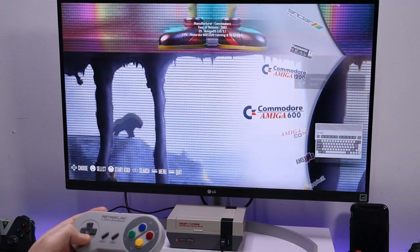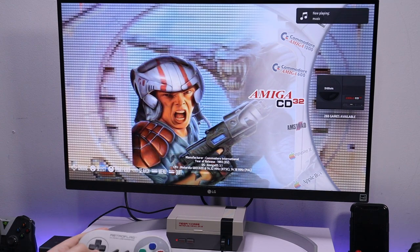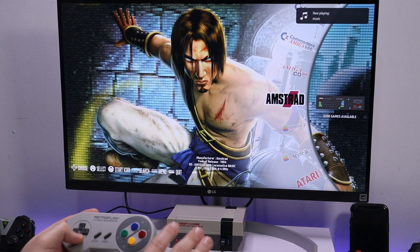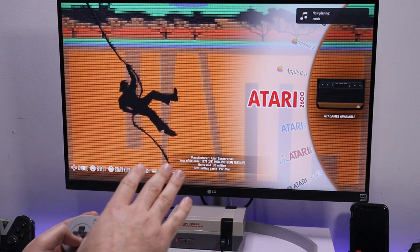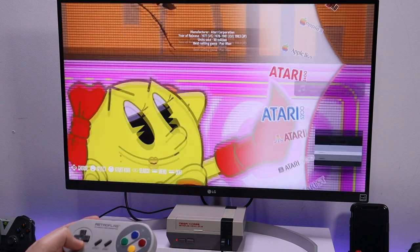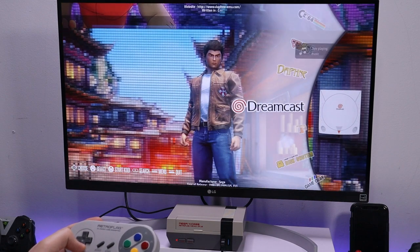Let me just say right off the bat, the biggest benefit of getting a console like this is everything is already pre-configured. So all of these games, all of these systems, everything is already configured, already set. All I need to do is just decide which game I want to play.